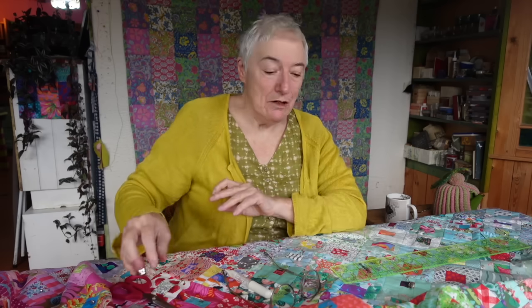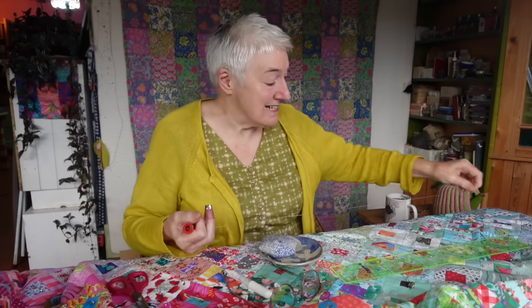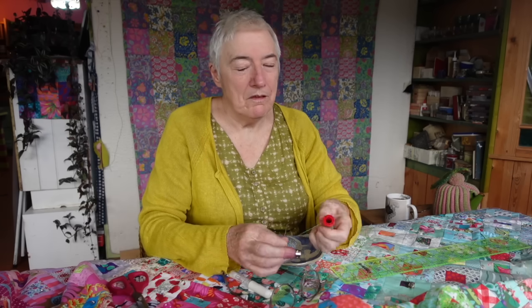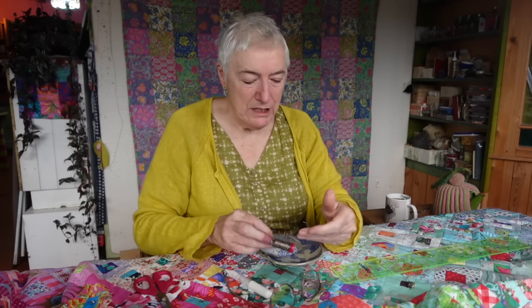I love what happens when you scale a block up or down. That simple thing of just making the Irish chain blocks bigger and smaller completely changes how the quilt looks. I love that. And so I'm learning about quilting all the time, and so is my daughter-in-law Anna. At the beginning of the year, we set about the task of helping Anna to make a quilt. Now, the fabric she chose is absolutely beautiful, and Spoonflower, do you know about Spoonflower? It's a lovely company that does all sorts of printing of fabric and wallpaper.